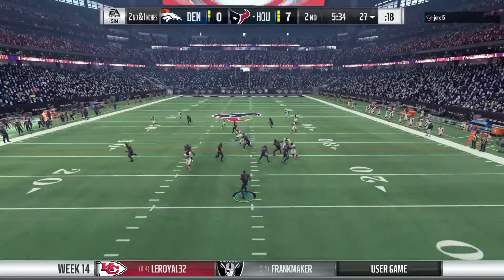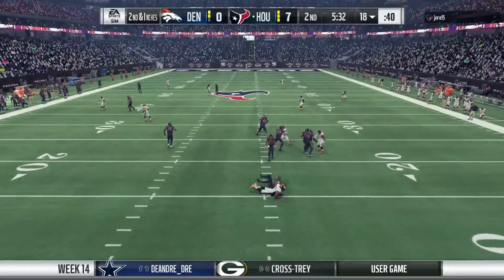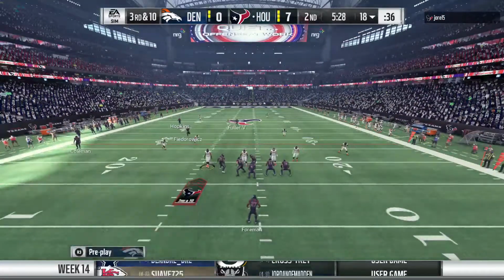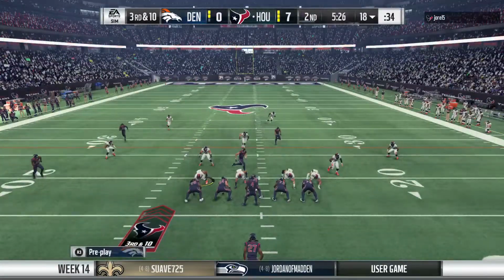To throw on second is Watson. And no escaping this time as he'll go down. They got him for a sack. Defensive end gets in there that time. They were in a 4-3.